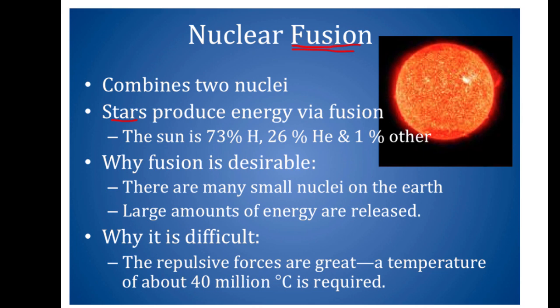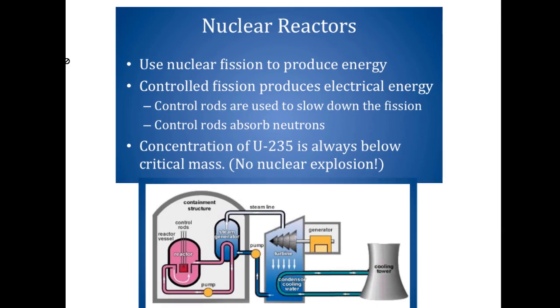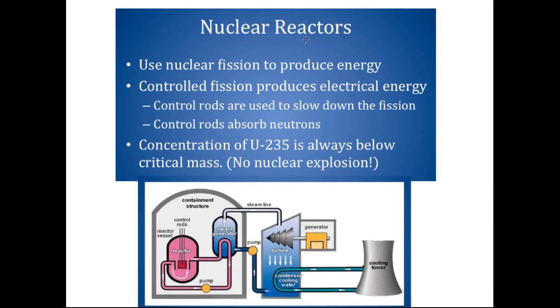Okay. Anyway, so the last thing I want to talk about is where we use this. And we use this in what are called nuclear reactors. There are tons of these things on the planet right now because we get a lot of energy from a little bit of material. There are a lot of pros and cons to nuclear energy, and that's something we can talk about and debate later. But for now, what is happening in the reactor?